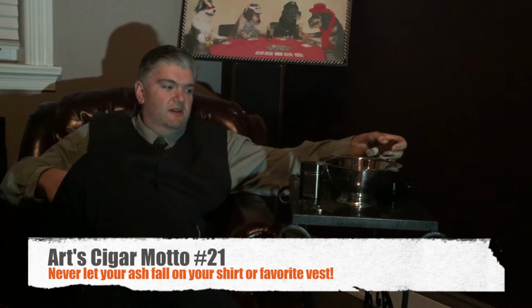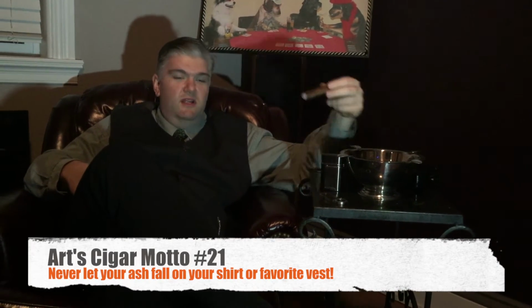I also want to take this time to point out it's got a beautiful white ash going, perfectly straight barrel, no flowering whatsoever. As always, I'm a little worried about dropping it on my vest, so I'm going to go ahead and just tap that off. Let's see how it does. Perfect. And an absolutely straight burn line as well. I'm loving it.